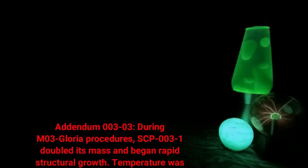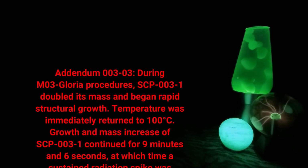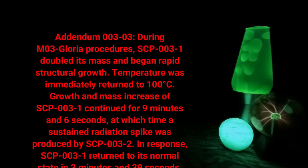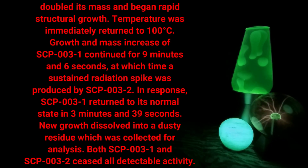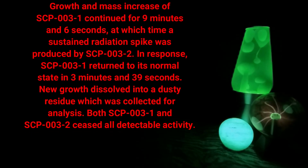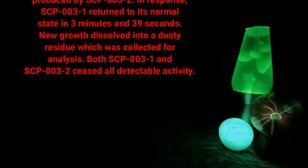Addendum 003203. During M03 Gloria procedures, SCP-003-1 doubled its mass and began rapid structural growth. Temperature was immediately returned to 100 degrees Celsius. Growth and mass increase of SCP-003-1 continued for 9 minutes and 6 seconds, at which time a sustained radiation spike was produced by SCP-003-2. In response, SCP-003-1 returned to its normal state in 3 minutes and 39 seconds. New growth dissolved into a dusty residue which was collected for analysis.